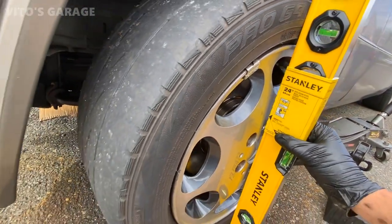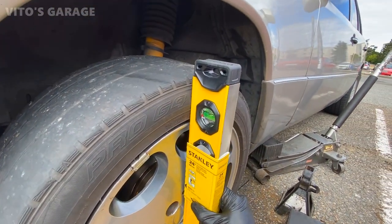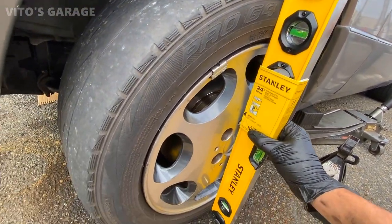Almost. This is the helper that's helping me adjust the camber.